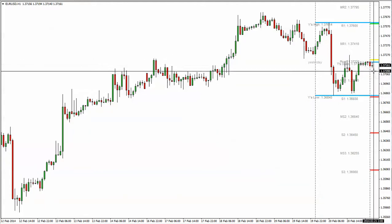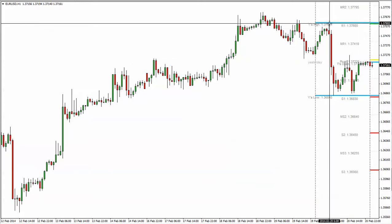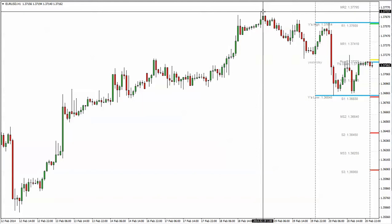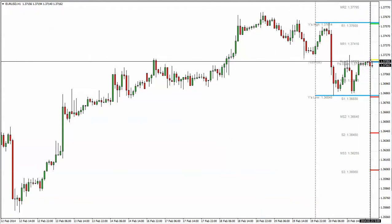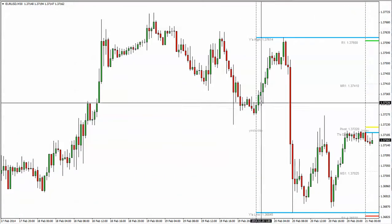The more this currency pair, the euro dollar, remains above the 1.3700 fig, the more it will have odds of continuing higher and challenging the previous high at 3760, and this high right here from February 19th at 3725. I'm sorry, 3727. So here it is, decision time. This is the hourly chart. Let me just zoom into the 30-minute chart.